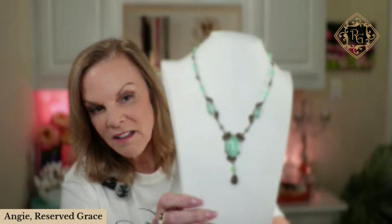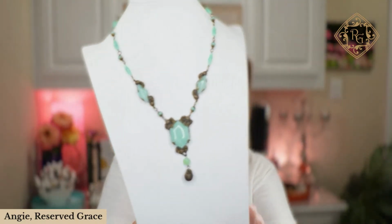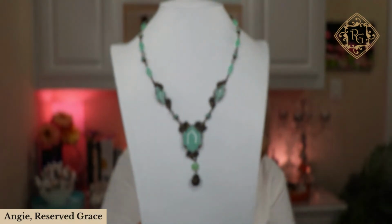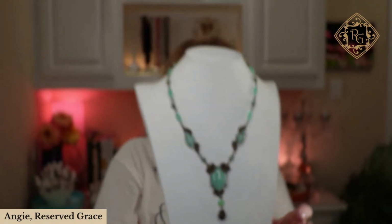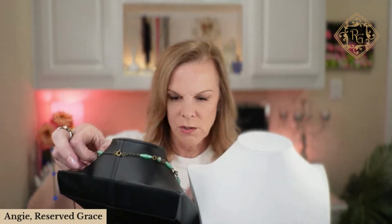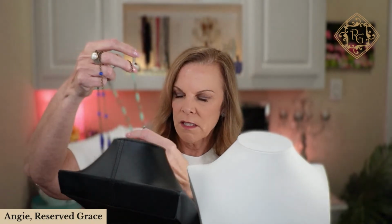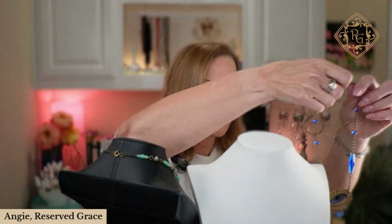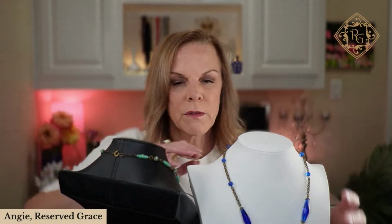Let me take the blue out of the way. There we go. So that definitely, and it's a big decision. It is a big decision. I'm going to put the blue on this one. It depends on, like I've told you, I collect cobalt. I think the green will look so good on this black. Oh, that would look so good together with a black outfit. That's pretty. And that green, oh my gosh, that stone, it just glows. And we're going to put the blue over here.